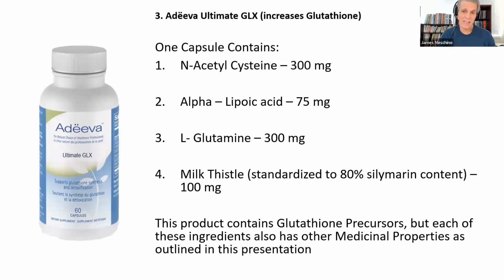This is Ultimate GLX. I take one of these a day just for general prevention. Even though I'm not on any prescription drugs, my liver is fine. I just look at all these different toxins and I think I want to keep my glutathione levels optimal. And keeping your glutathione levels at a more optimal level may help to reduce the risk of Parkinson's disease. There's some evidence for that. So there's the N-acetylcysteine, the alpha-lipoic acid, the L-glutamine, then the standardized grade of milk thistle, because you're going to need more if you want to really support glutathione levels. So that's what that product looks like, just so you're aware of it.